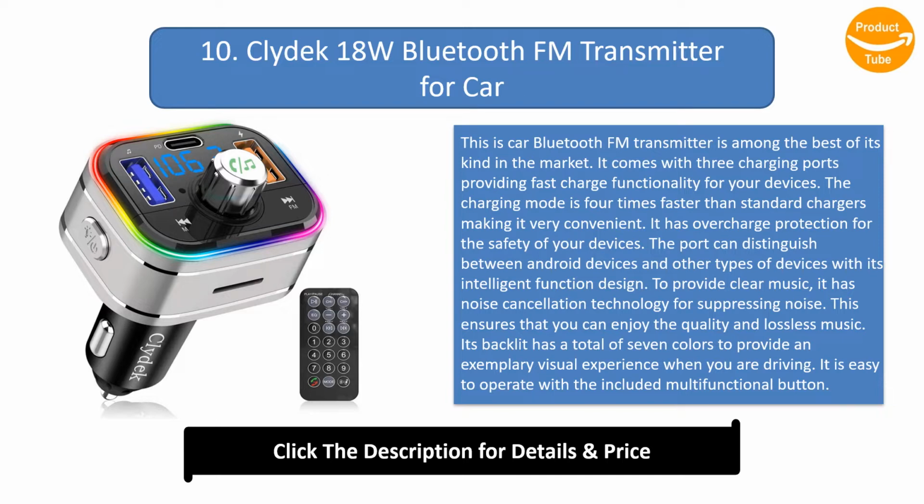The port can distinguish between Android devices and other types of devices with its intelligent function design. To provide clear music, it has noise cancellation technology for suppressing noise. This ensures that you can enjoy quality and lossless music.